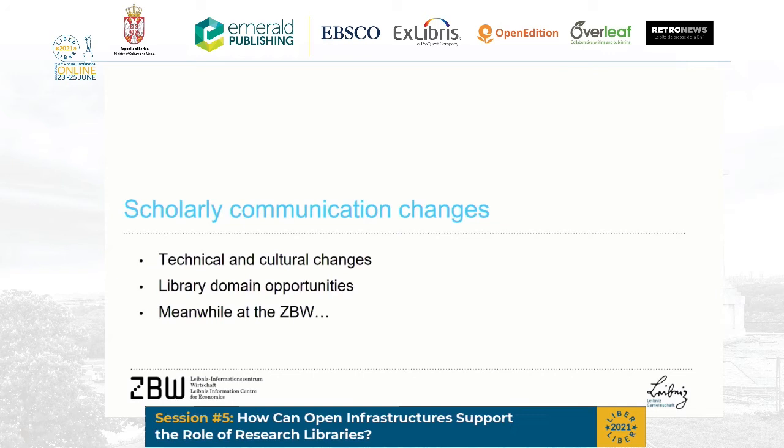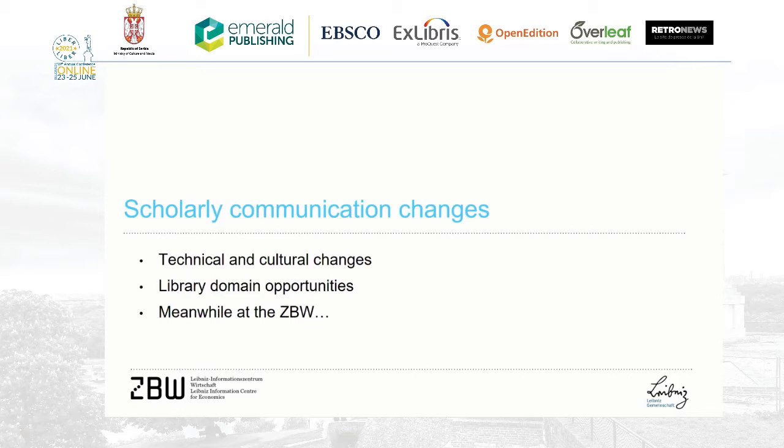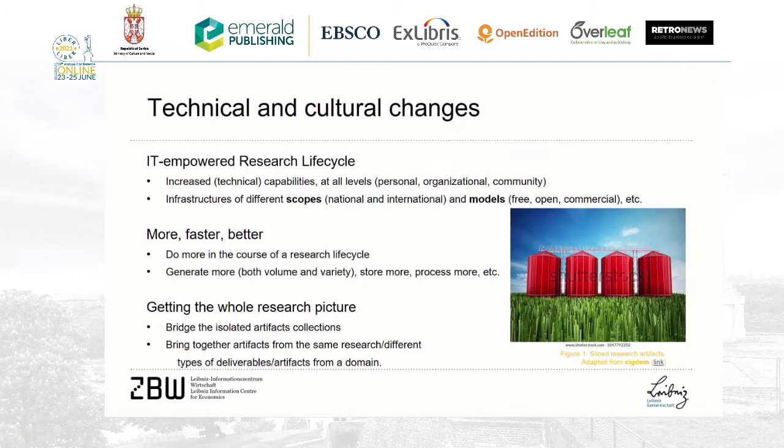So when it comes to the scholarly communication changes, we present them briefly from a technical and cultural or practical standpoint, then see some of the, I would not say problems, but rather opportunities that libraries are seeking to grasp, and then some of the things we're currently doing at the CPV. So today we are more IT empowered, so I have more capability at personal, department, organizational, or even community level.